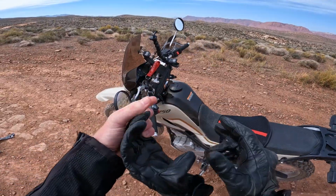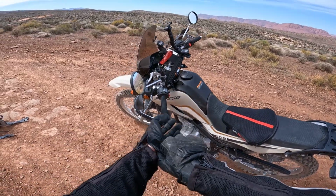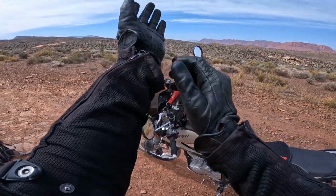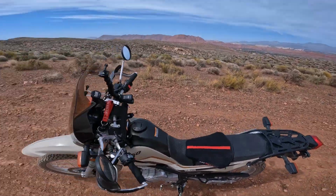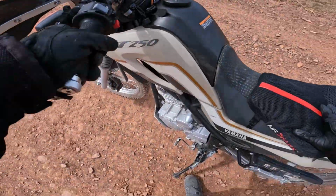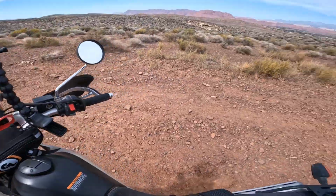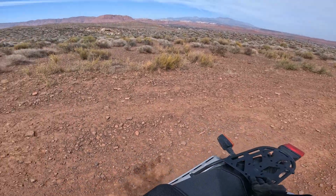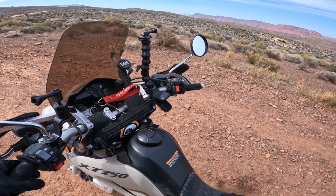So I mentioned the bike was light, which is very important. If you're a beginner, having a lighter bike makes a big difference. That also goes to the confidence and things like that. But I'll show you why. If you're planning on running a motorcycle in the dirt, this is what's gonna happen.